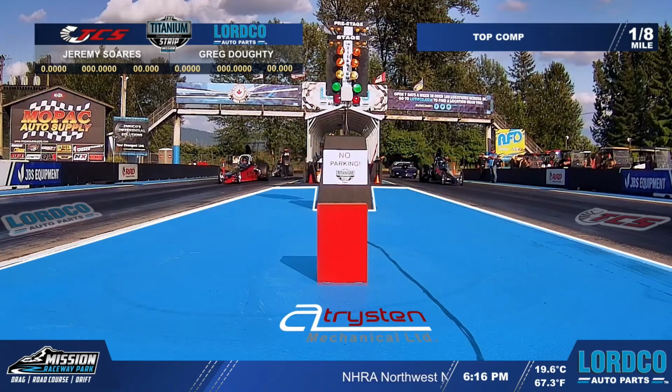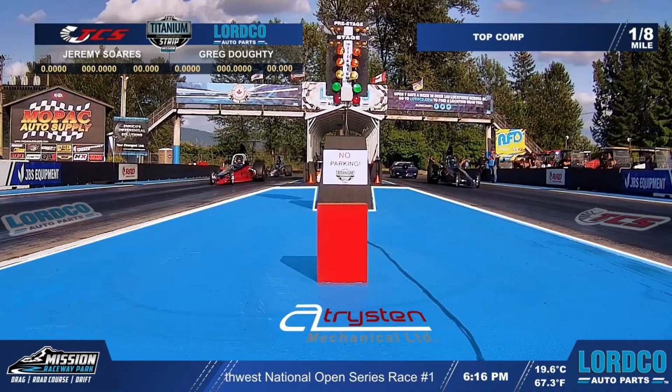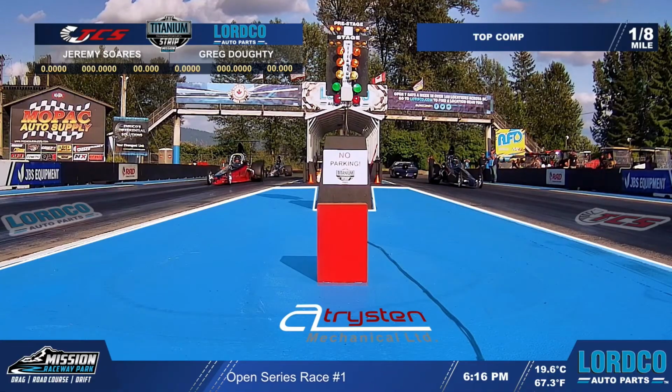Now it's Jeremy Soares left, Greg Doty right. Jeremy whooped up on his dear old dad just a round ago. I think if he comes home with a trophy, he might be forgiven. If he doesn't come home with a trophy, he might be having Thanksgiving special at Denny's.